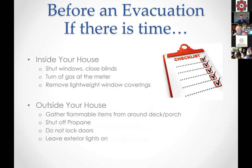If you have time before an evacuation, this is before we've issued it, and you're already uncomfortable, maybe things aren't right, it's really hot, you can go and shut your windows, close your blinds. This is what they recommend if you turn your gas off, if you know you have to evacuate. This is not if you're sitting at home and no evacuation order has been put into place. This is if we're saying you have this many minutes to evacuate. This is what they're telling you to do.